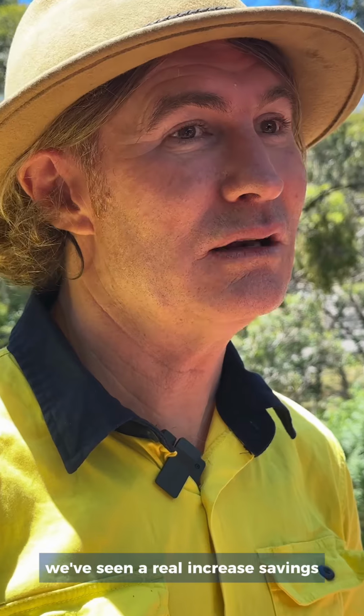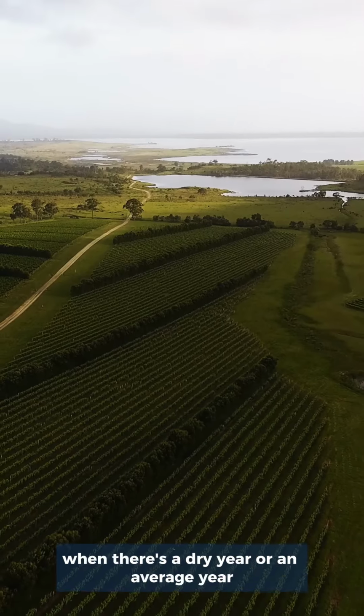When I moved to Sydney Water, I introduced SWAN there to a number of councils, and it's been going quite successfully there as well. Because it rains a little bit more in Sydney, especially over the last few years, the savings have only been around the 10 to 15% at this stage. But this summer so far, we've seen a real increased savings. When there's a dry year or an average year, I'd imagine those savings will be up around that 20 to 30%.